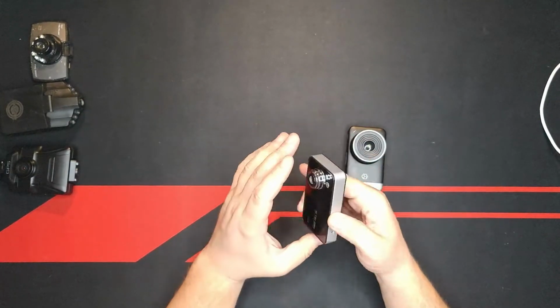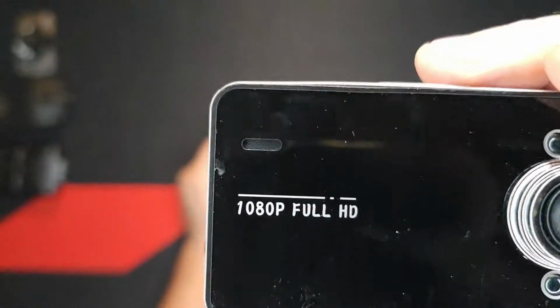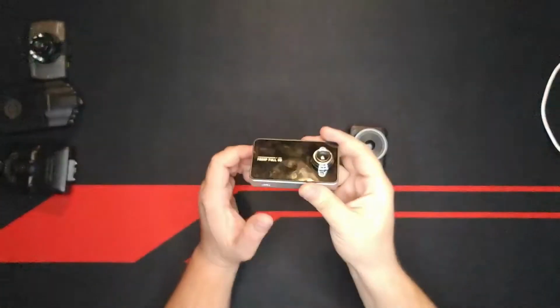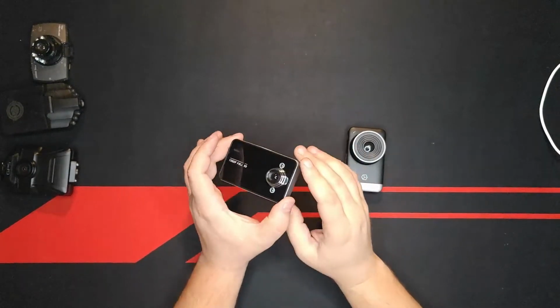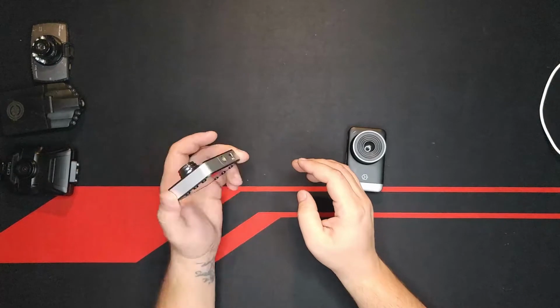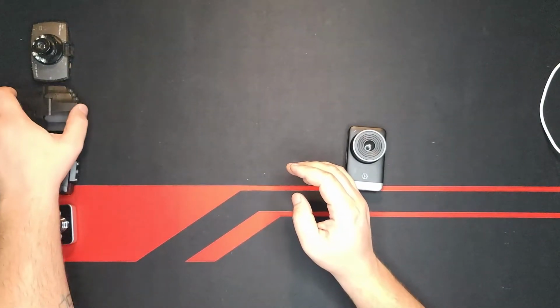Now, we have this one. I'm not even going to bother. I will not even bother to waste your time with the fakest full 1080p I've ever seen in my life. The absolute fakest. This one, even for $1, toss it in the garbage because it's not worth it.